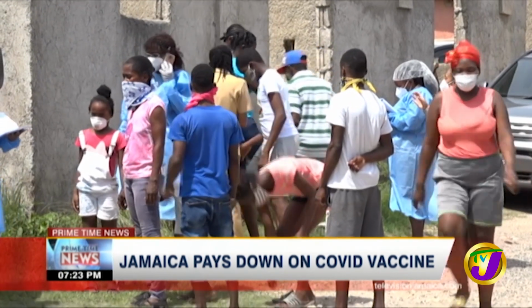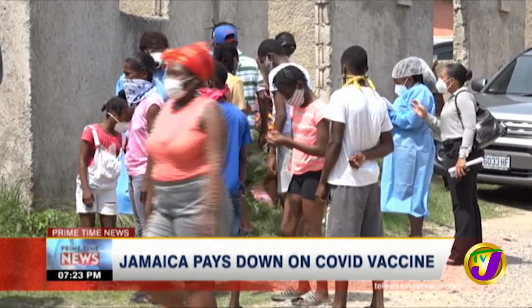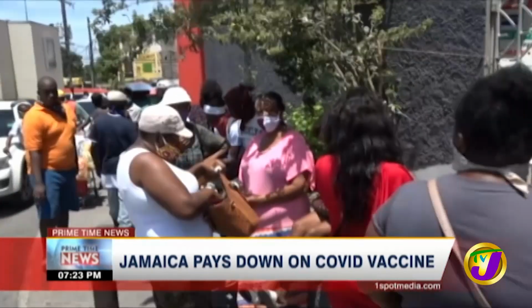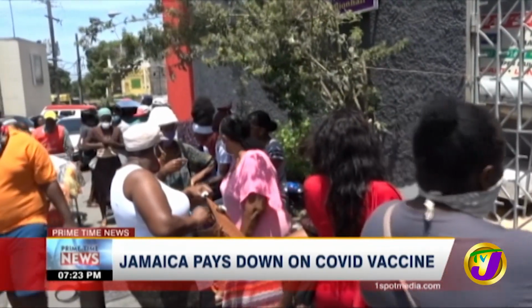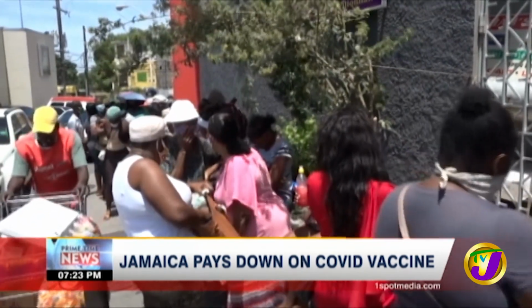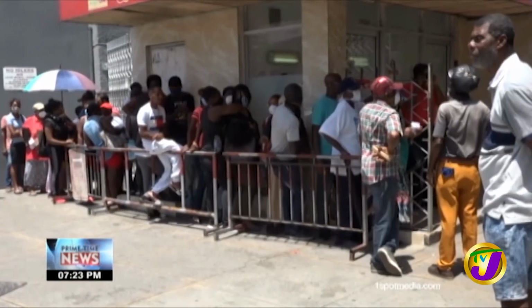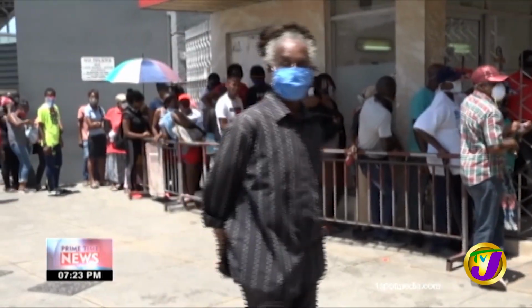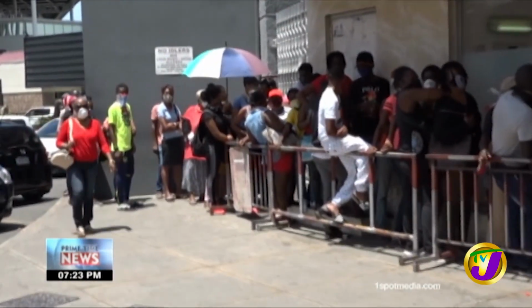The country is expected to receive the first dose of a COVID-19 vaccine between April and June. Jamaica is among 6 Caribbean Public Health Agency, CARPHA, member states provided with the full down payment required for the COVAX facility. The COVAX facility is designed to accelerate equitable access by countries globally to safe COVID-19 vaccines.